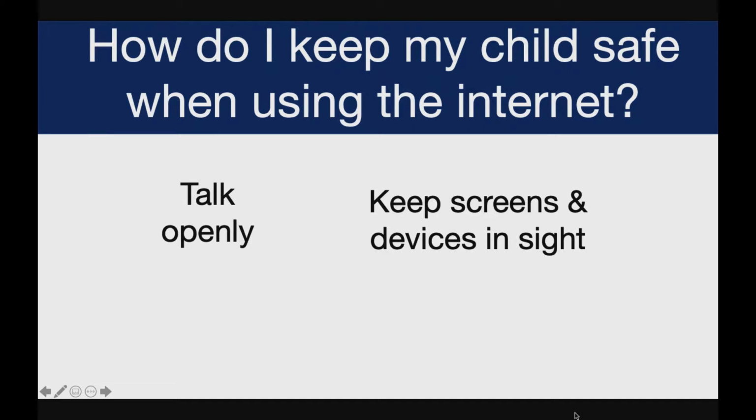If you're still concerned, you could make some house rules that restrict maybe laptops or gaming in the bedroom. For younger children, you might also consider checking their browser history after your child's been online to see what sites they're visiting. Obviously, this approach gets harder as the children grow older and work out how to clear histories, which is more reason for us to open up these lines of communication about internet usage at an earlier age.